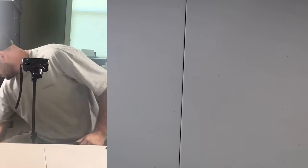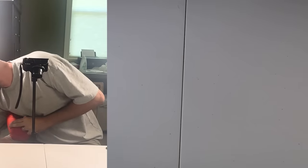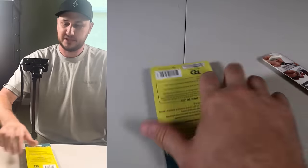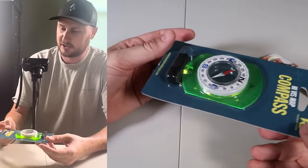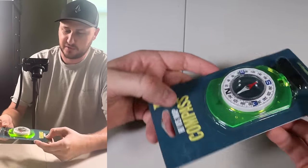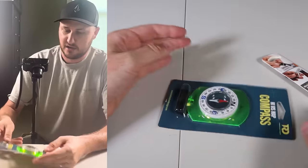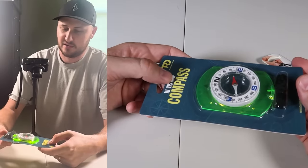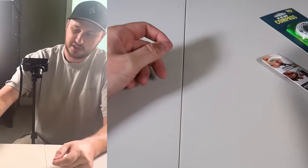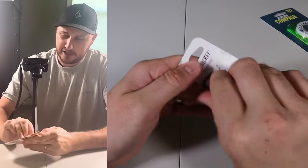What else do I have? I thought I had more stuff. Oh, the survival kit. There's more stuff. Compass, I bought it just to learn about them. This is nothing super expensive. Those are cheap ones. We really have to figure out how to use it, how to find true north and everything. Because, yeah, those are cheap compasses. We have to know how to use them. So that's a nice option. I really like that. I've never seen that before. A little carabiner.